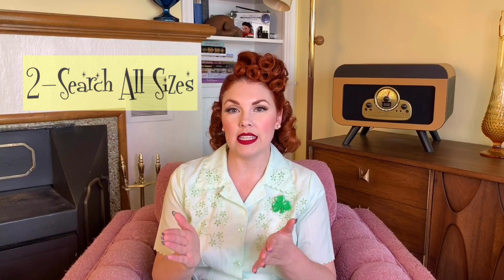Tip number two, if you are looking for clothes, you must search all sizes. All the thrift stores I've been to have things organized by size: small, medium, large, extra large. So you want to go through the whole entire rack, for a few reasons.